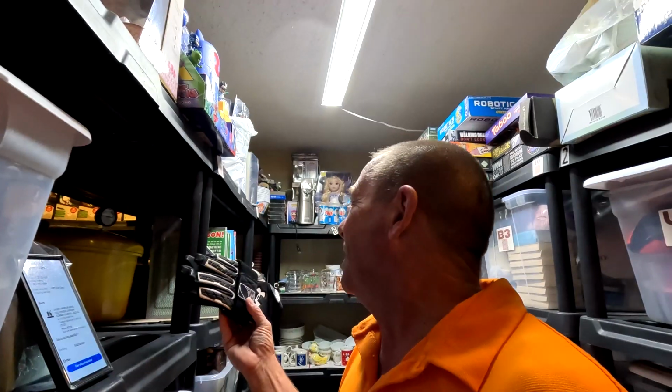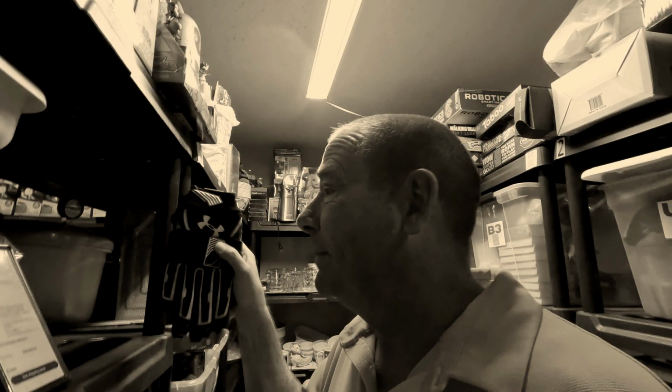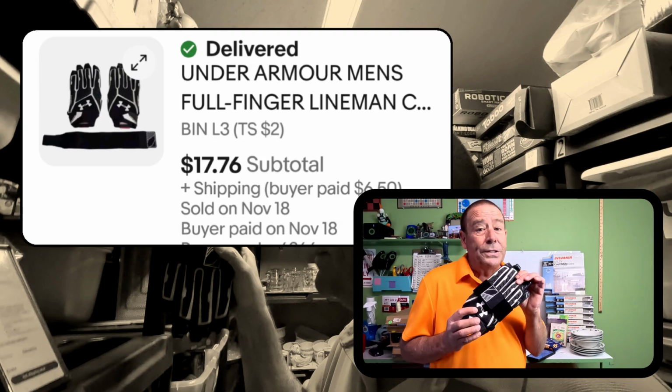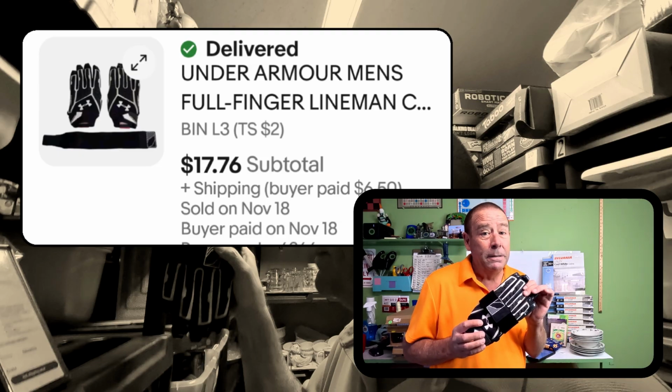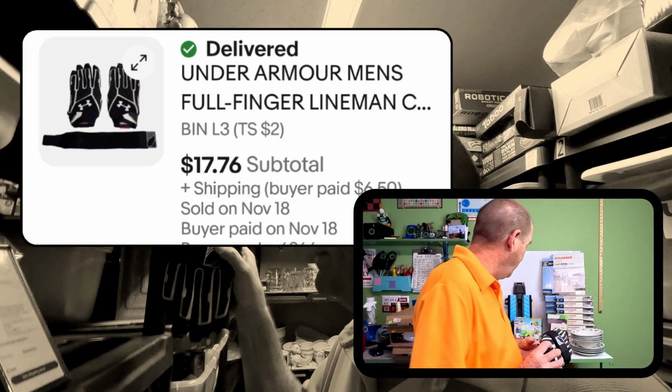Oops. Like I said, today's the day of dropping stuff. So it's these guys right here, and you can see on the finger, it's got some stains. I'm not sure if you're picking that up or not. So into these for $2. These sold for $17.76, and the buyer did pay $6.50 in shipping.